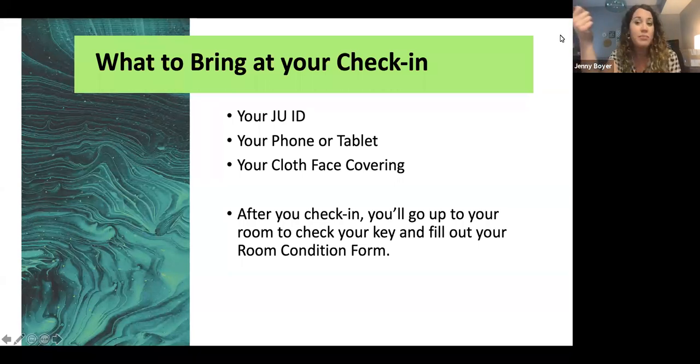Okay, after you check in, the first thing you're gonna do is take your key, go up to your room, make sure your key works fine and dandy, and then you're gonna fill out your room condition form. So this is gonna be a sheet of paper that's on your desk with a QR code, which is just something you scan. Again, you need your phone. You're gonna scan it with the camera on your phone, and it brings up a form that allows you to say that if there's any damage in the room that's permanent that you don't wanna be at fault for at the end of the year.